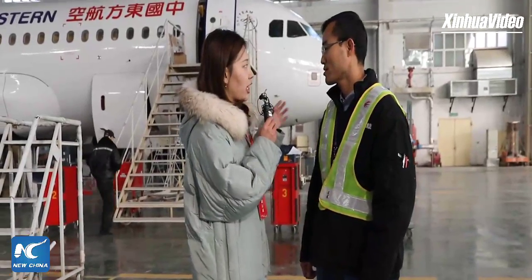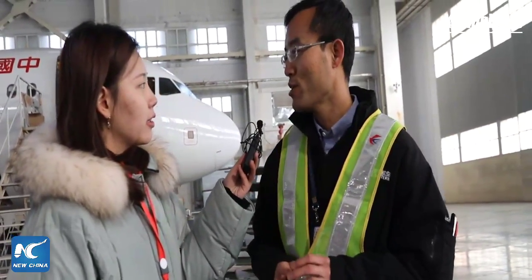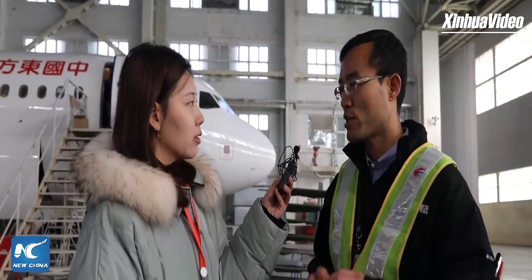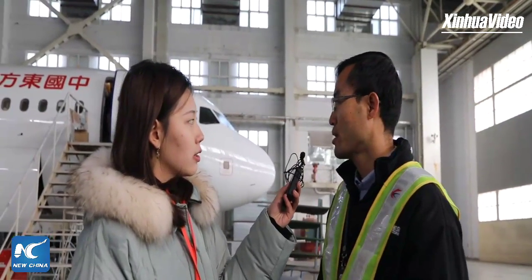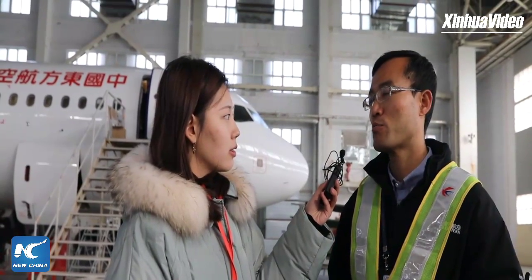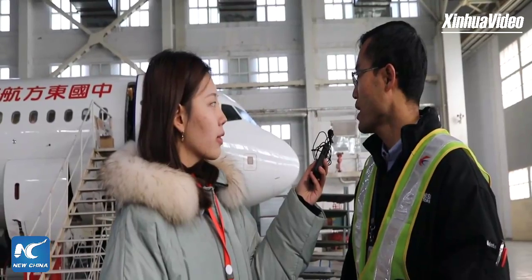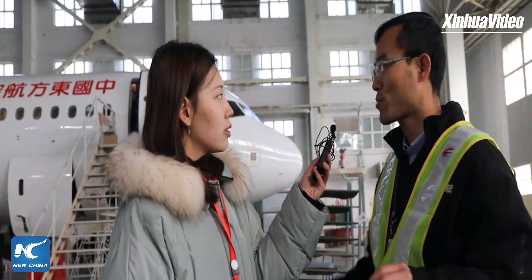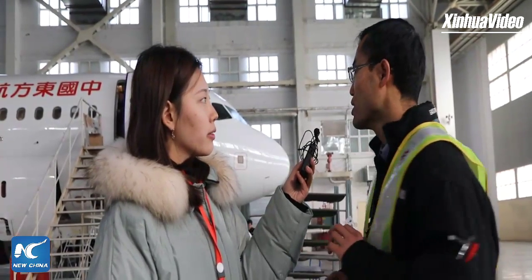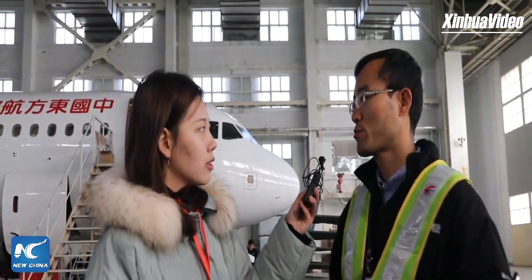Could you introduce us to today's C-check procedure for this plane? Before starting this check, we completed a flow chart to control every maintenance work, to ensure every maintenance work is done according to the approved maintenance manual or related civil aviation regulations. The whole work can be divided into 4 stages. First, at the beginning, we will remove all the access panels for the convenience of inspection and check.